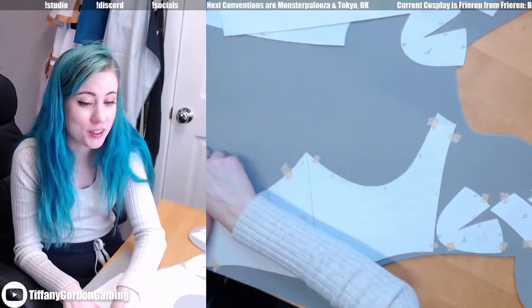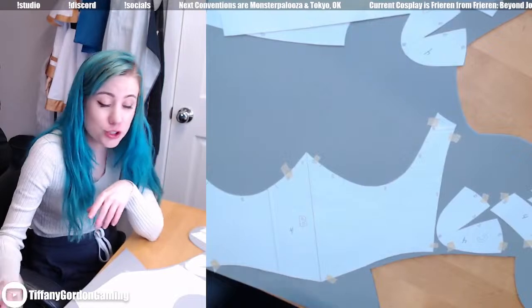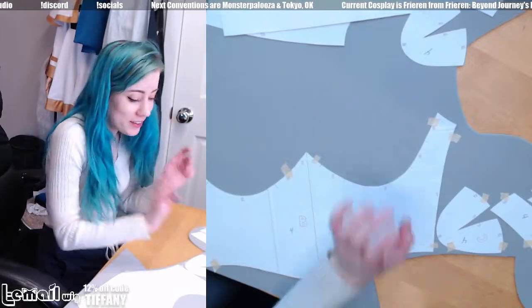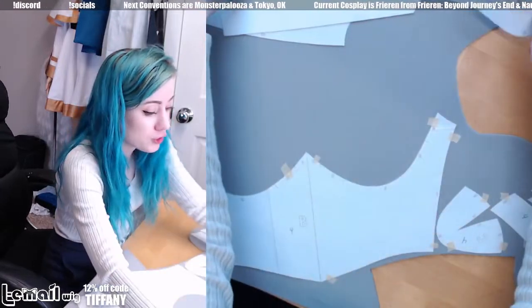Oh, one of the funny things about Yuki though is when she does something bad and she knows it, she'll run around and then just do something cute like, it's not me. She knows she's cute.